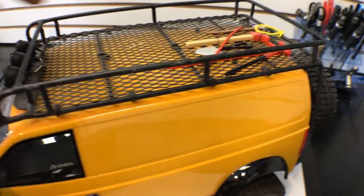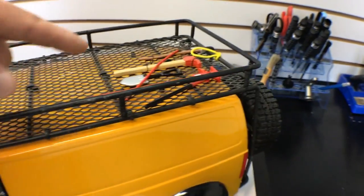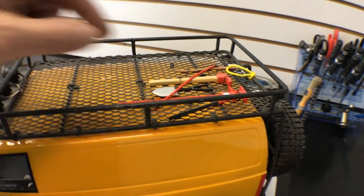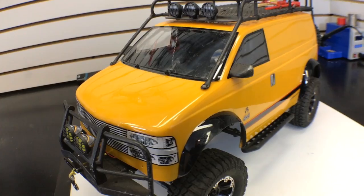So it's got a really cool look to it. After we did that, we sprayed everything with the bed liner. And of course, you've got to have some accessory tools when you're in an Axial competition. So we've got some plastic tools there. But I think the look came out really good.